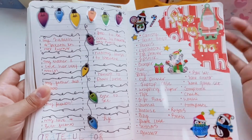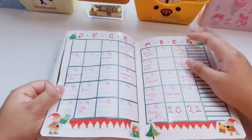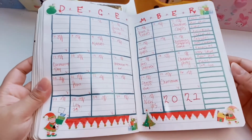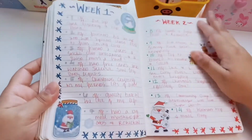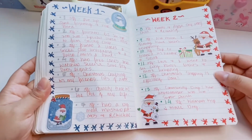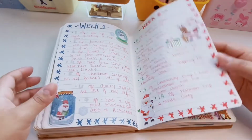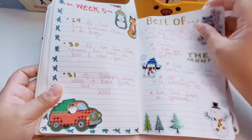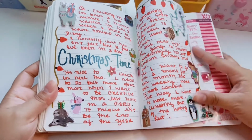You can't even see it, but it's supposed to be the shopping list of stuff that I did not even need for the month, honestly. This one I tried to go for a little elf vibe with this little bottom border. And each week I tried to do a different color scheme. So this one's blues and this red and green. And then I just wrote about Christmas.